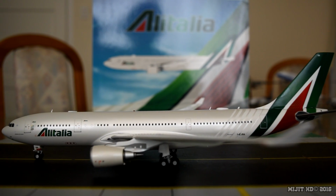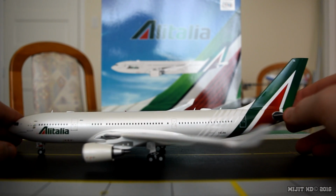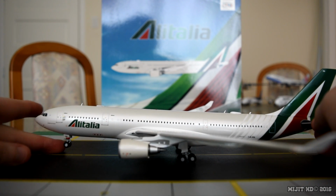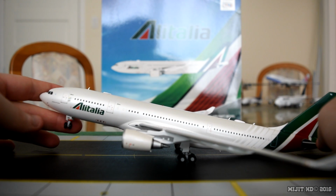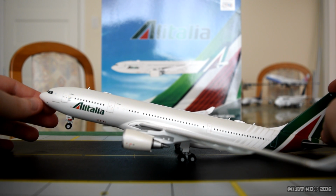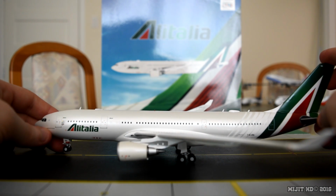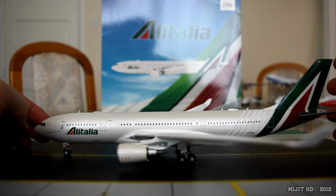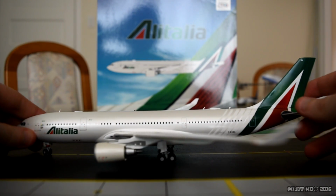Alright, so some features of this model now. Rolling landing gear, they all roll quite well. None of them are stiff and don't want to move at all, which is a good thing. Nose gear swivels, and main gear does tilt. It tilts both ways, so it tilts this way when it's on takeoff, and it tilts the other way where the gears are in position for landing, and just after takeoff, before they lock the gears and stow them. Alright.